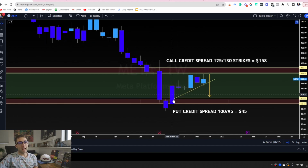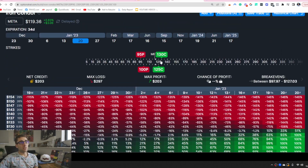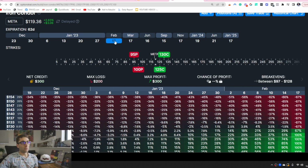And all we need to do is have this thing chop in between a 25 point range. It's a massive range that we need this to stay within. So now you're wondering, hey, Matt, why can't I get this up? 297, 200 doesn't seem great. Real easy. All you can do, click an extra expiration. Now, we almost have a 1-to-1. Go an extra week. Boom.